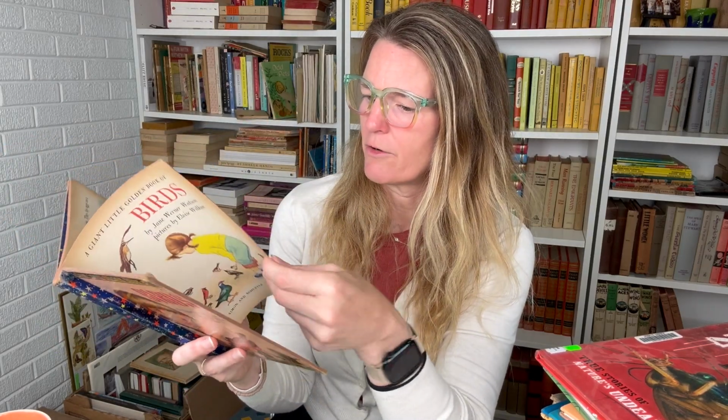2 more children's books and then 1 more book for adults. So this is a giant little golden book. It is Birds. It is one of the most precious books. I love finding this book, and I don't find it very often. And this one is in wonderful condition. So it is illustrated by Eloise Wilkin, who is very beloved and still sought out today for her illustration style.